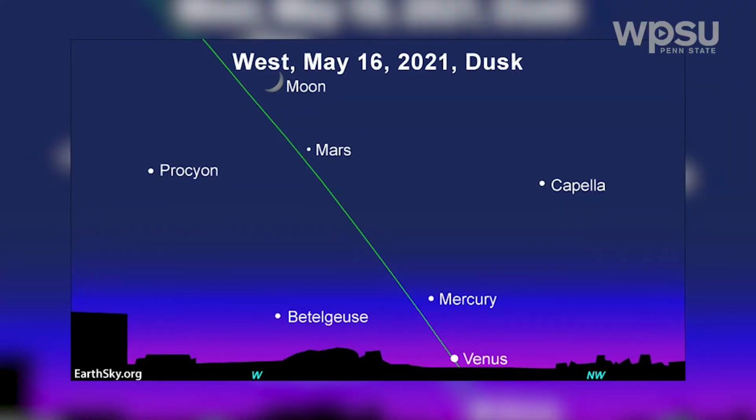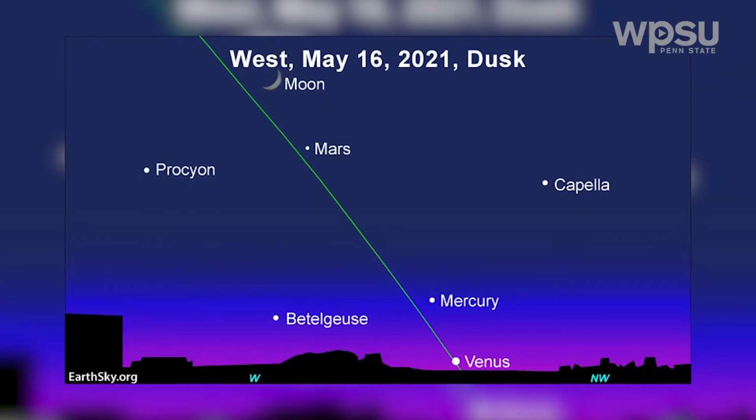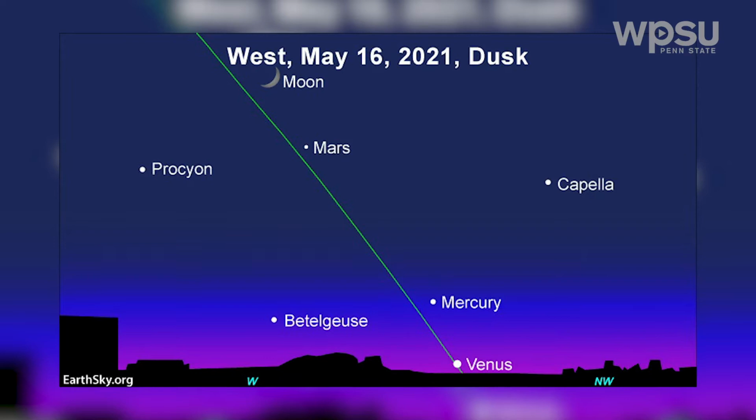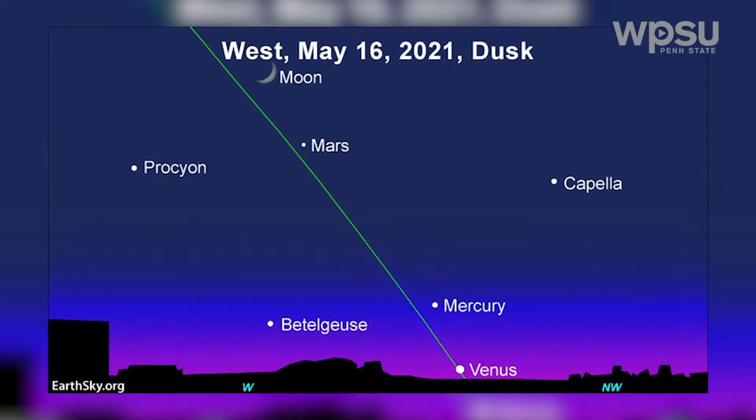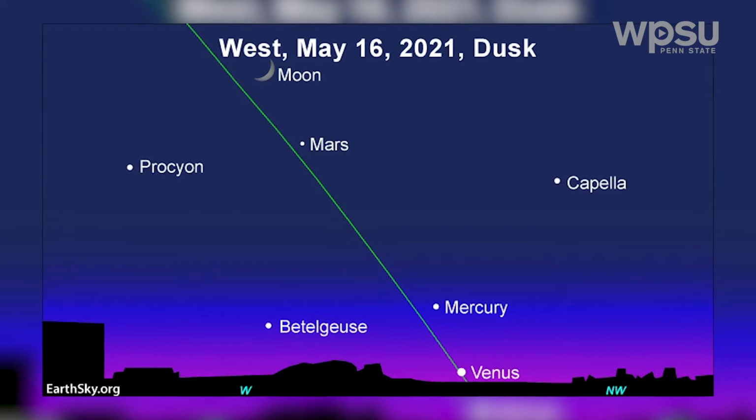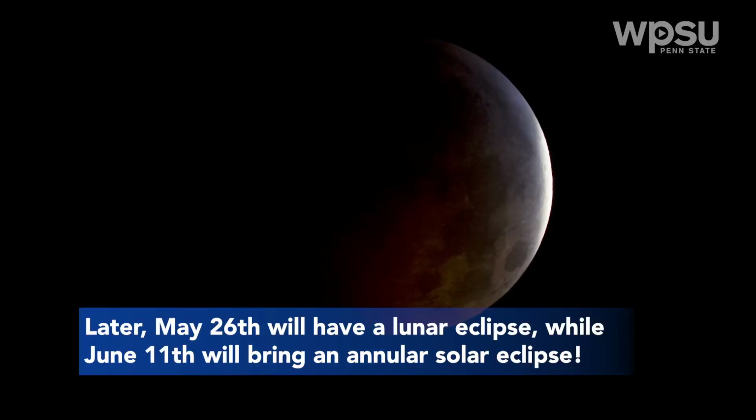If you picture the western sky, you're going to have the moon, then you're going to have Mars, which is pretty bright and easily visible, then you're going to have Mercury, and then you're going to have Venus. And so the easiest two to see are the moon and Venus, then Mars, and the hardest one to see is Mercury.